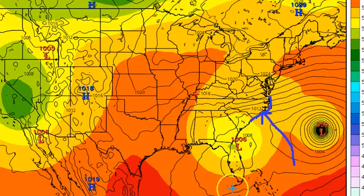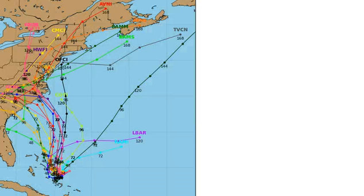We'll say somewhere between there is our most likely landfall point. This is subject to change, though. Nothing set in stone yet, but this is our take and what we think, just based on everything we're looking at. Here is the hurricane model track guidance, and some of this got cut off a little bit, but you can get the gist of what's going on here.